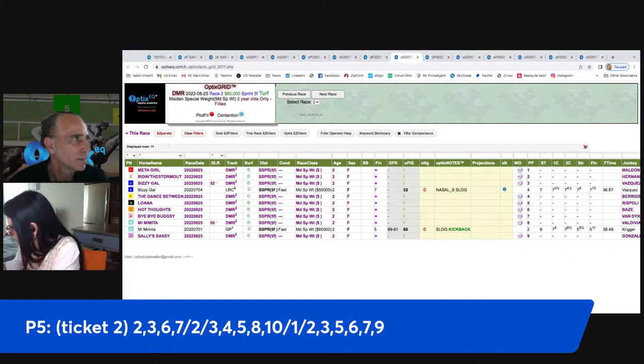Look at that, he's out there. There goes the 2. Stop the race. Who's the 7? The 7 is a Brian Corner horse. The horse is kind of cheap, I think. 10 is going to be the only horse that I think could have upset you here.